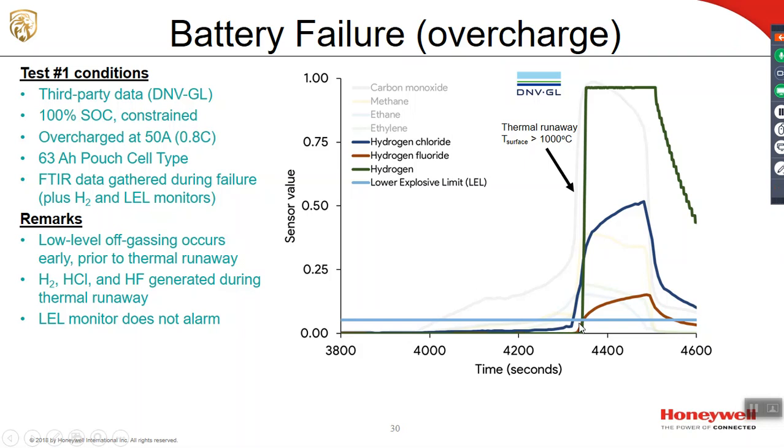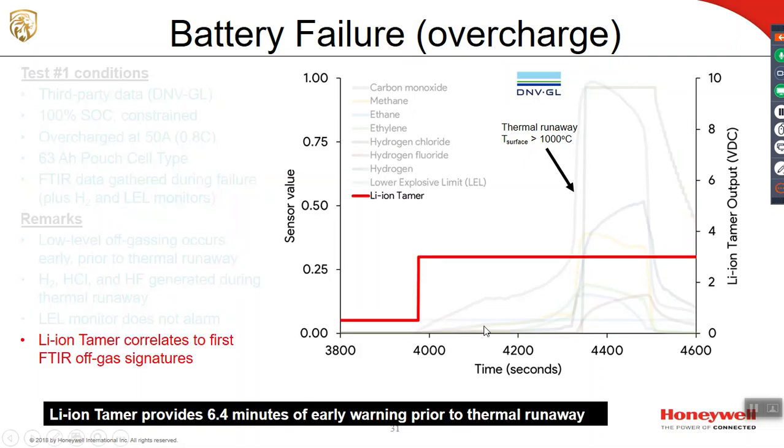We know it cannot, because when we did this merger, Honeywell has many companies. We've tested so many different testings and scenarios, and we knew you need to monitor for the off gases altogether, the concentration of all of these gases in order to stop it. But here is something else that I haven't mentioned.